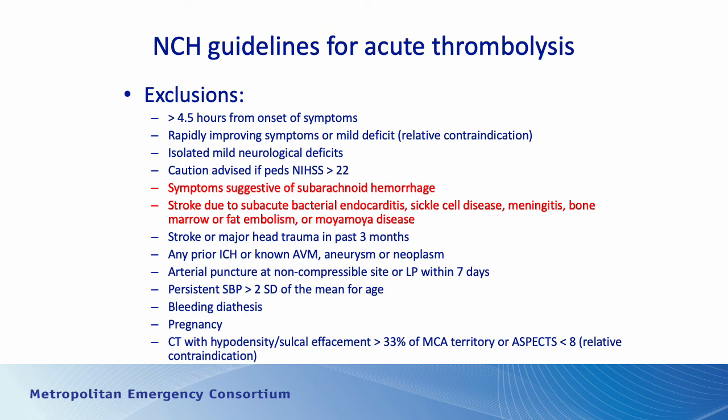So what are our exclusions? When do we not do it? If it's been over 4.5 hours, they don't fit criteria. If they're getting better, why fix it if it's fixing itself? If it's pretty mild. If they're really bad, sometimes we'll go a different route. If they're bleeding, obviously you don't want to give something to break up the clot if they're already bleeding. Some of the illnesses, we don't want to do that. If they've had a stroke or major head trauma in the past 3 months, you don't want to cause more problems.